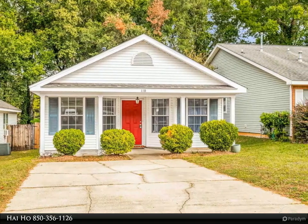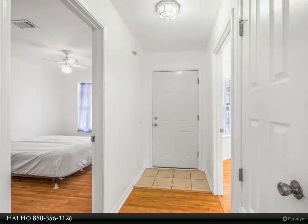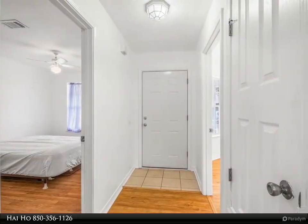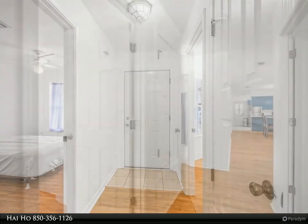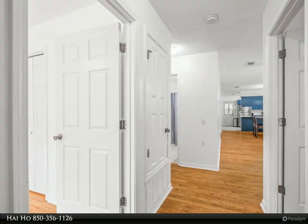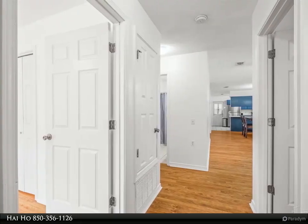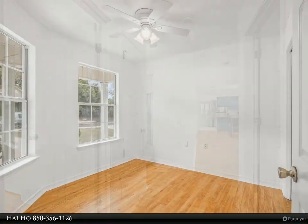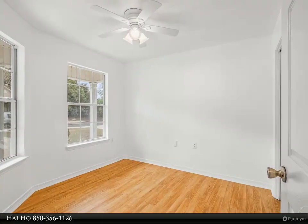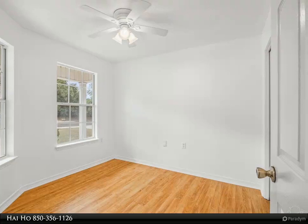Welcome to this charming 3-bedroom, 2-bathroom home in the Cottages at Grandpointe, just minutes from Interstate 10 off Scenic Highway. This low-maintenance property offers laminate flooring throughout, no carpet, fresh paint, and a spacious living room. The fully equipped kitchen includes a gas stove, and the primary bedroom features a tray ceiling for added elegance.